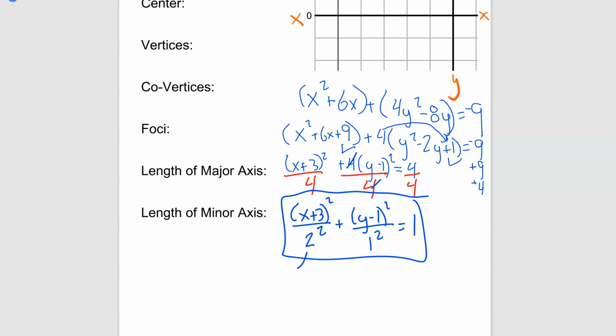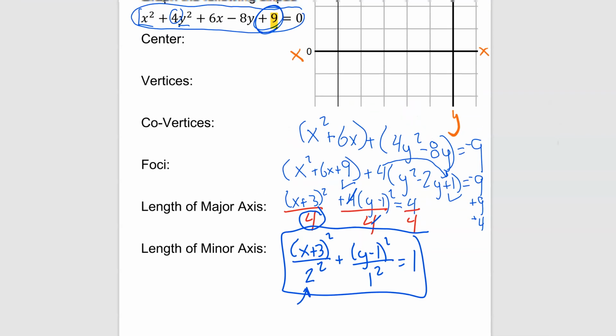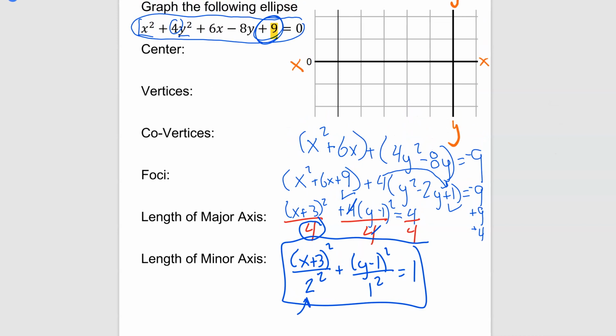Again, these things in the denominator have to be to the second power. So since this one on the left was a 4, I wrote that out as 2 to the second power. Well, the center will be at, let's see, the x value should be a -3 and the y value should be a 1. So there's that.